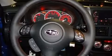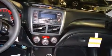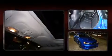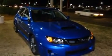Comfort and convenience were prioritized within, evidenced by amenities such as a tachometer, a trip computer, remote keyless entry, and one-touch window functionality. Storage solutions are integrated throughout the interior, demonstrating thoughtful attention to detail.